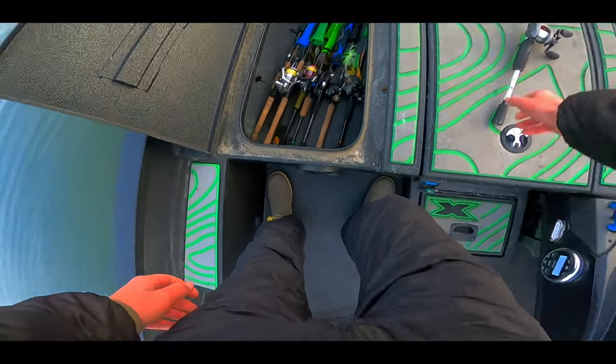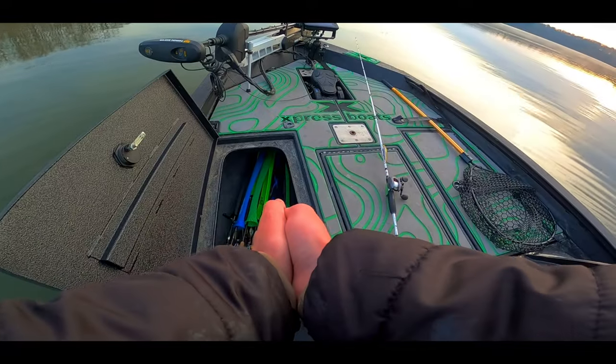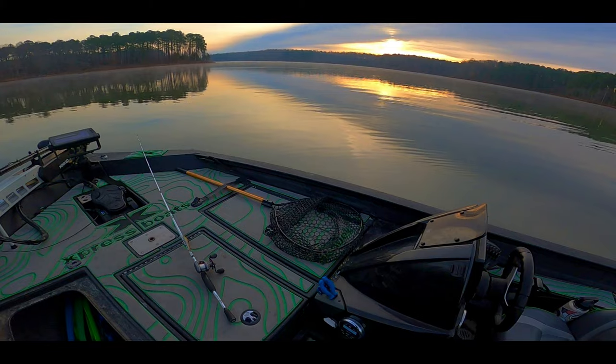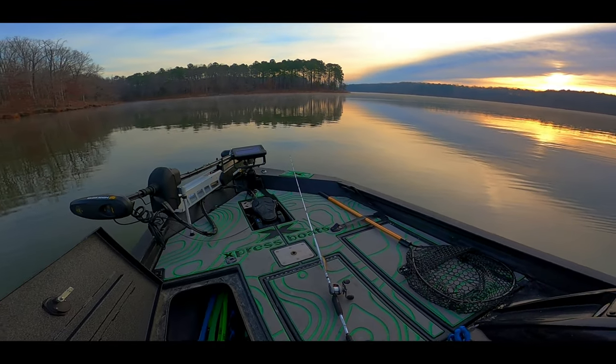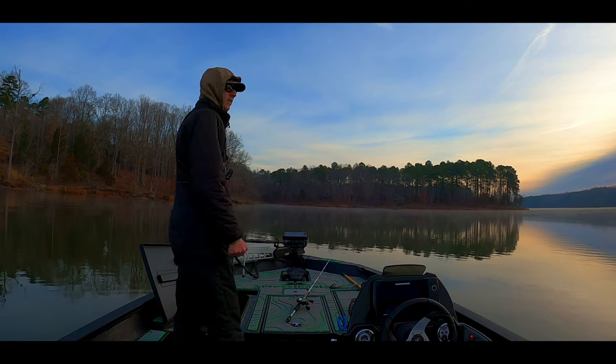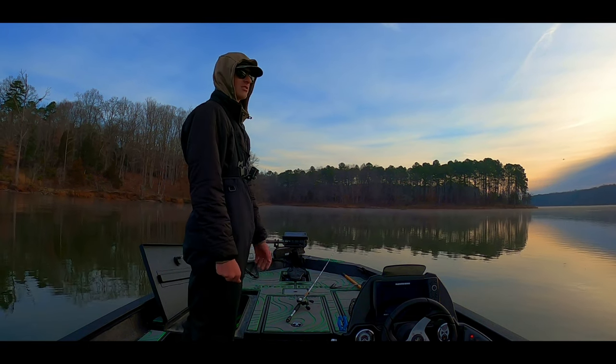Okay, let's see. I think I'm gonna start out with a jerkbait. Seeing a lot of bait around, there's birds diving everywhere. So I'm assuming the bait's pretty high up in the water column. I'm gonna start off on some of these main lake points with some moving baits, stuff like jerkbaits.